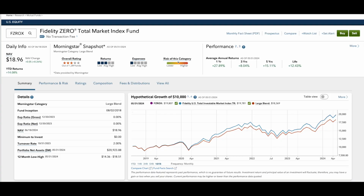Next, we have my next largest holding, which is 18.4% of my account. It is the Fidelity Zero Total Market Index Fund. Now, where the 500 Index Fund concentrates on the S&P 500, the Fidelity Zero Market Index Fund is, in essence, a total market fund. And this one is proprietary to Fidelity. And it says total market, but it's truly not total market. You can do some research yourself and see that. And this one's different because it's unique to Fidelity.